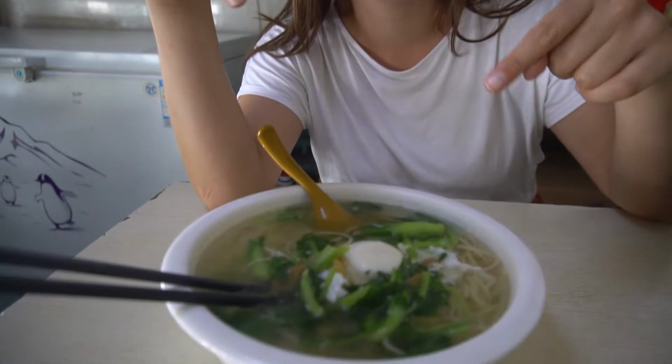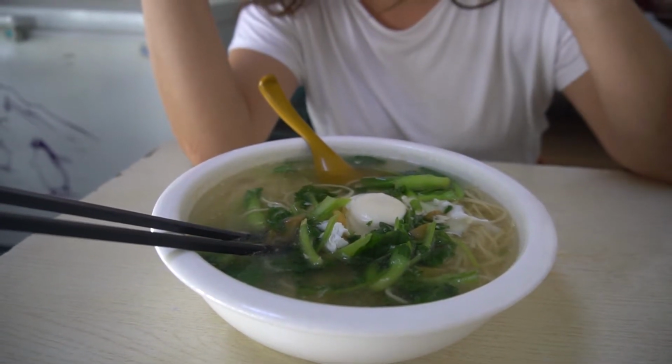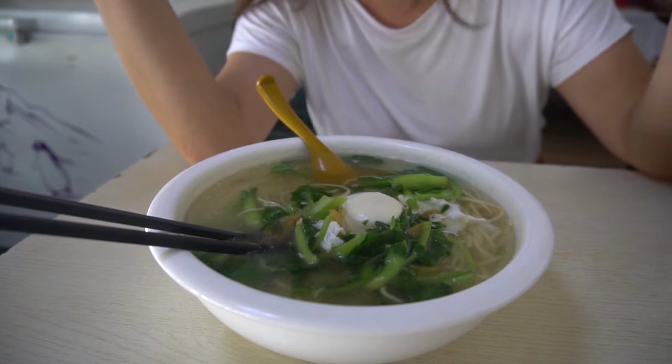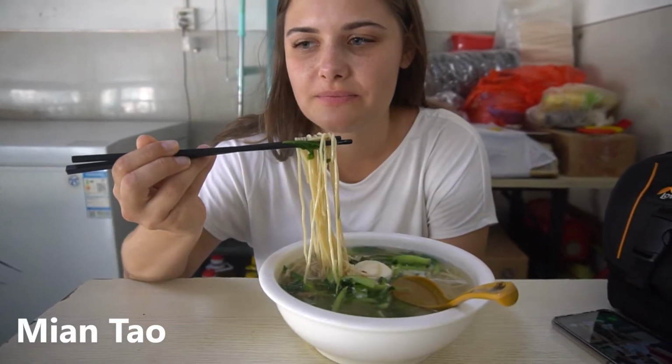Don't know what I'm gonna get. But let's see. I think this looks decent. Is it egg? Vegetables? Small vegetables. Noodles. Can't go wrong. Now the taste test.